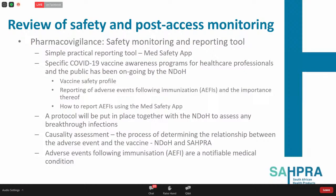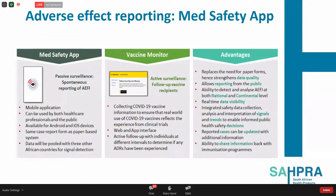Issues such as causality assessment, that is where we look at the relationship between a specific adverse effect and an individual having been vaccinated, we will do regularly. And again, I can't stress enough the importance of reporting, and we'll definitely engage with the media and the public around this MedSafety app in the next few days. This app enables us to do passive surveillance, wherein you can spontaneously report using your mobile device or by logging onto our website, and provide us with all the details around how you're feeling and if you're experiencing any adverse side effects. We can also utilize it to actively monitor specific recipients of the vaccine.